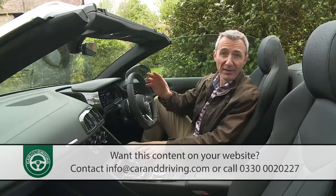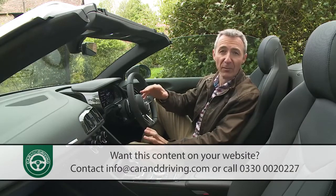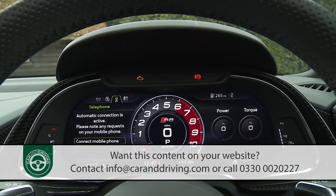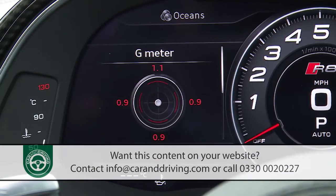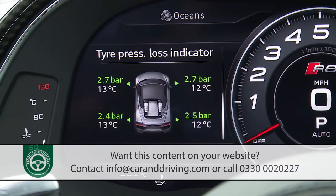Now, something you don't get with a virtual cockpit display in an ordinary TT is the third performance viewing option that sees a large central rev counter dominating the centre of the screen, around which you can configure various smaller virtual gauges, including a G-meter, a lap timer, and various readouts that update you on things like temperatures and tyre pressures.